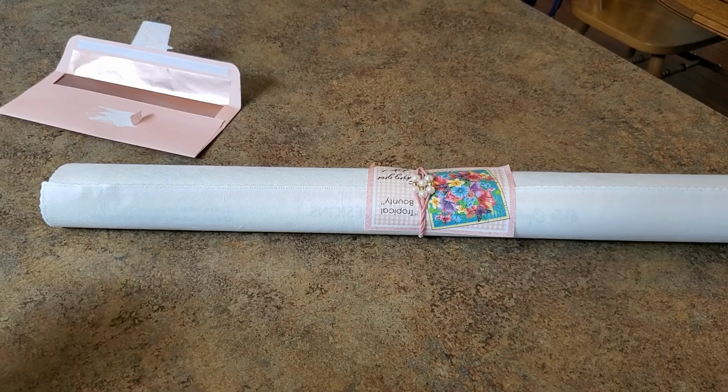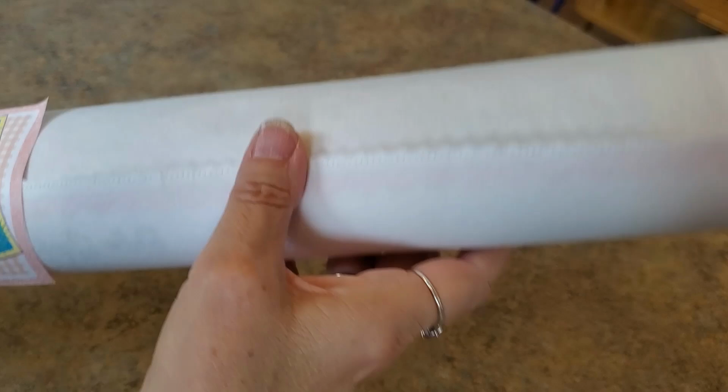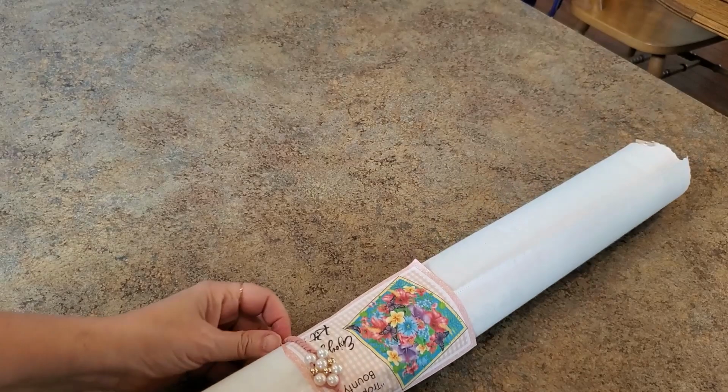Containers. Okay, that's the paperwork. Nice. Everything you could need to know. All right, here's the canvas. It's this nice soft kind of canvas. The scalloped and serged edges so it doesn't fray. Here is the cute elastic band that she puts on here to hold it together. No rubber bands, no tape, nothing like that. It's held together with this elastic. Cute, right? So this just rolls off. Just rolls off. And then there is a picture right there.